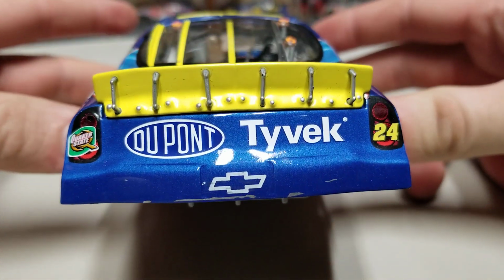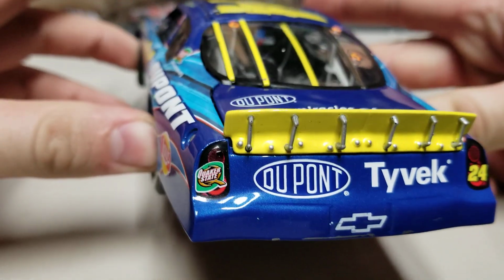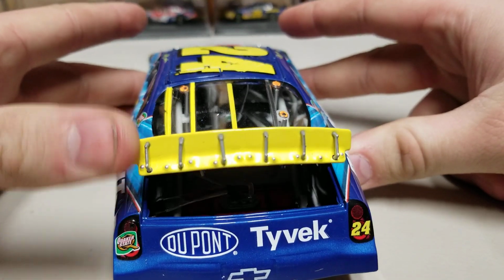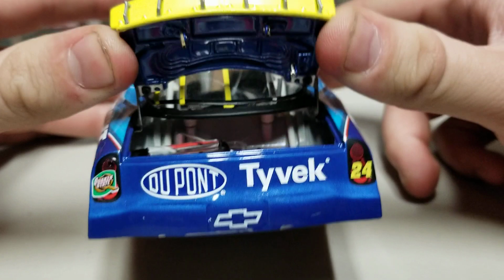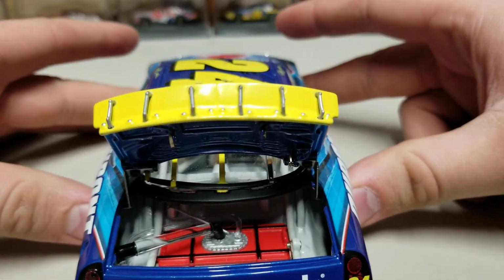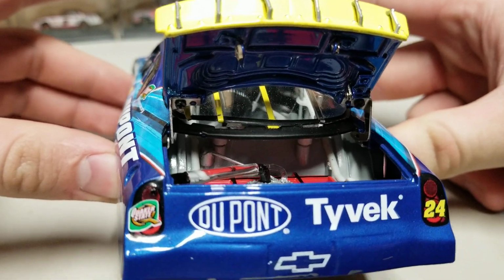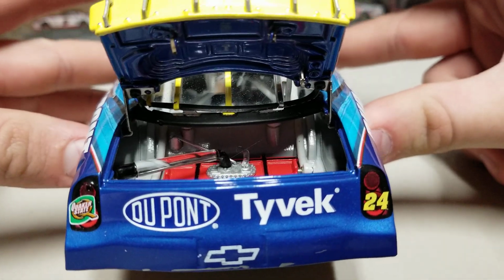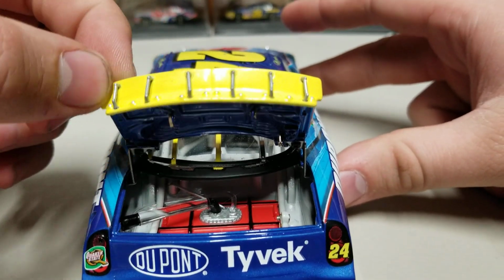So when we get to the back, we got DuPont in that metallic blue, bright yellow spoiler with the different spokes that are actually sticking off of it. We can pop that open here, and we do have our fuel cell in the back. There we go. So it is an Elite, but it has had its braces and tethers cut, so you can kind of see where those are supposed to be at. But it does still give you the good chassis detail on the interior there.